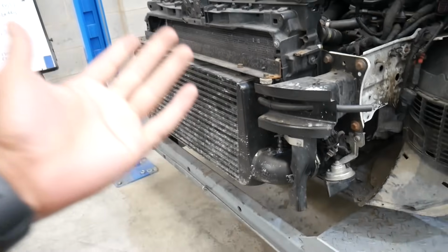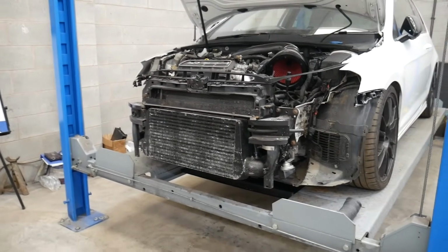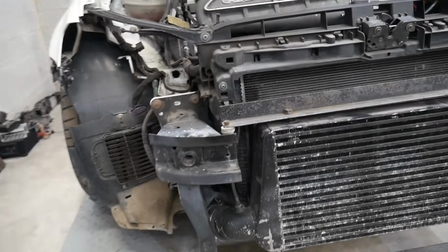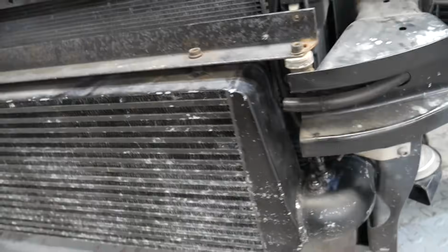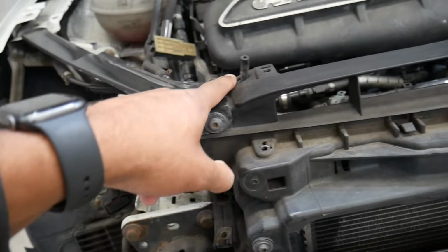I scratched my hands up and all sorts, but we are pretty much ready to go in terms of all the pipe work now. There's a few bits I need to do still. There's some random hoses coming off here which don't go anywhere anymore, one side and then that side, so I need to figure out what size that thread is and get them blanked off. But for now I'm just going to bung that up and bung that up as well, which I think is what was done to it already anyway.